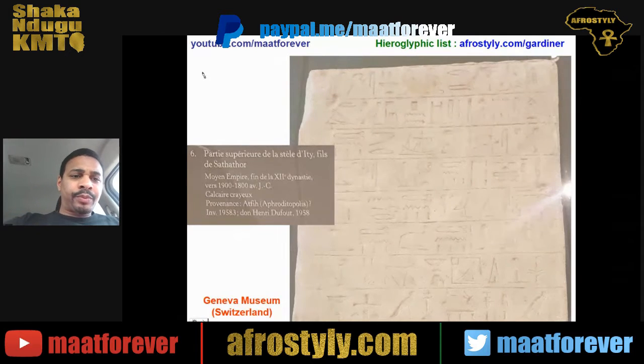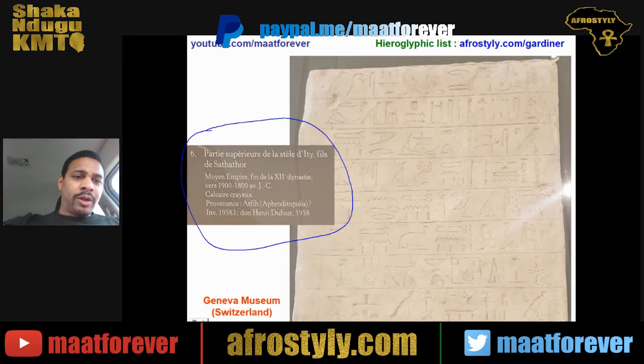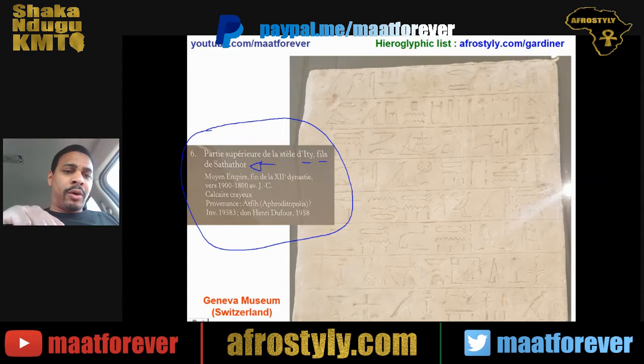So, you have the reference there. And it says that it's the upper part of the stela of Iti, son of Sathator, from the Middle Kingdom, end of the 12th dynasty, between 1900 and 1800 BC. So this is at least 3,800 years old.